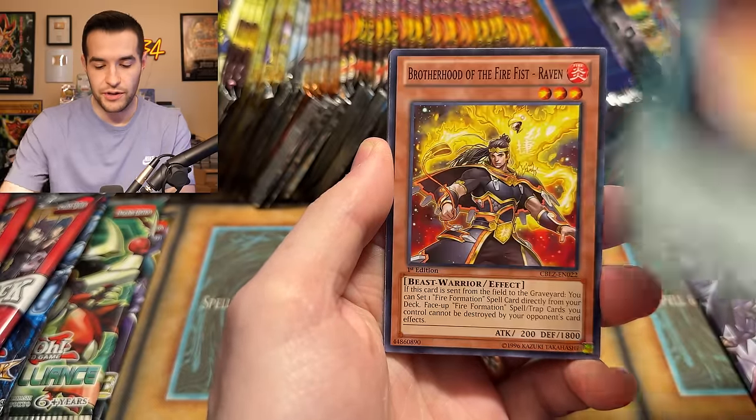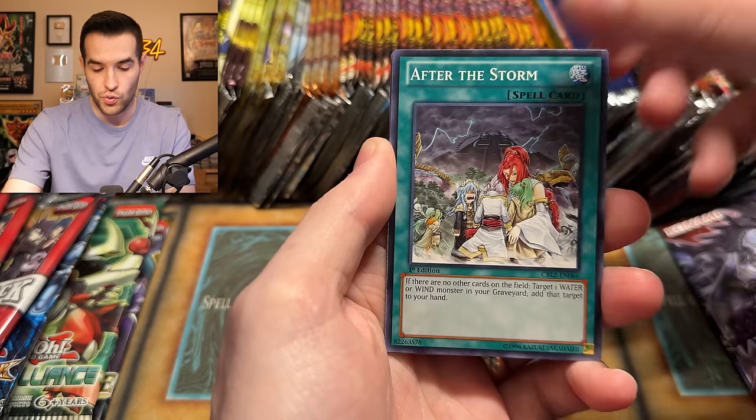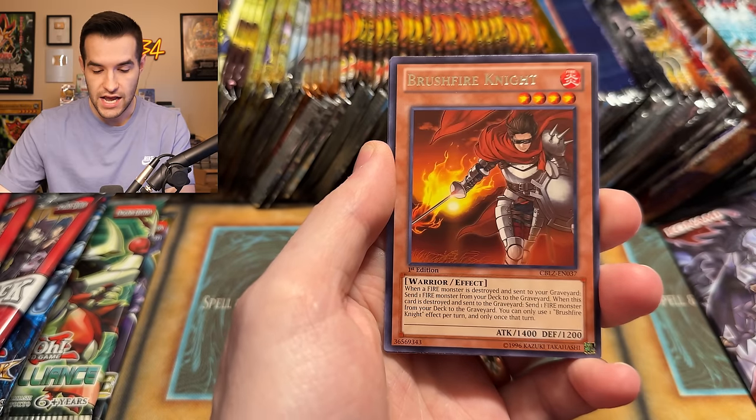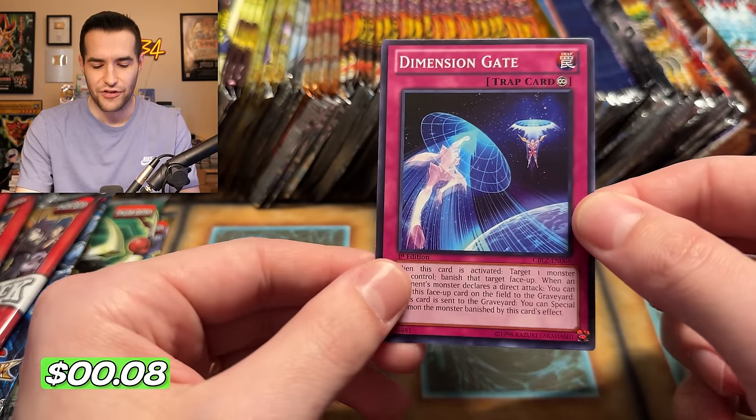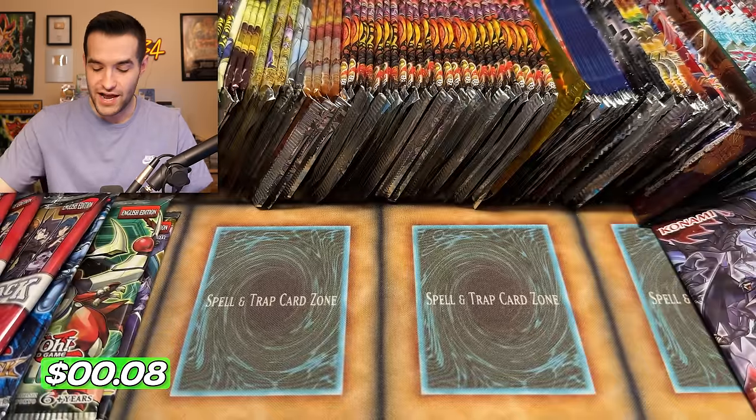We have the Hazy Pillar. Brother of the Firefist Raven. After the Storm. Dodobot. The Brush Fire Knight, and we have a Dimension Gate. I thought that was a much older card. Apparently not. That is actually a Zexal card? A lot newer than I thought.